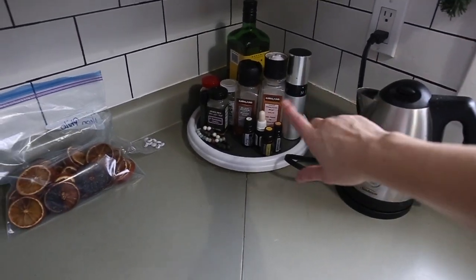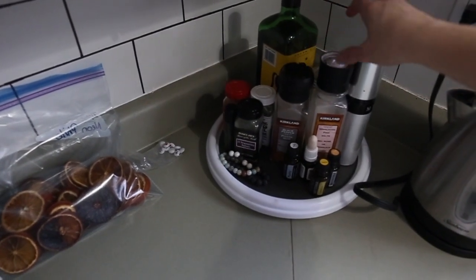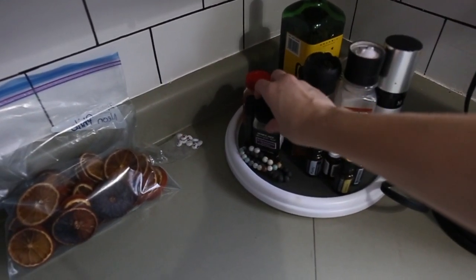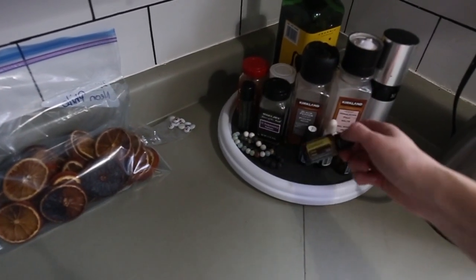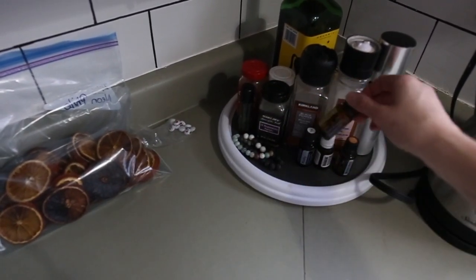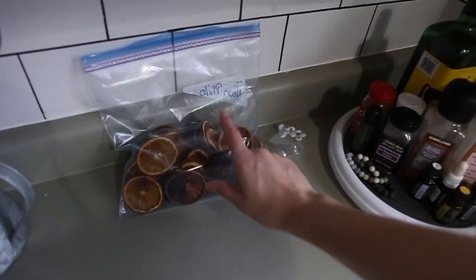And then here I have all of the things I use every single day, like my olive oil, salt and pepper, and then I have my Trader Joe's spices that I always use, as well as some essential oils that I use often in the kitchen, like lemon essential oil. And then these aren't staying out. I just need to do something with them for Christmas.